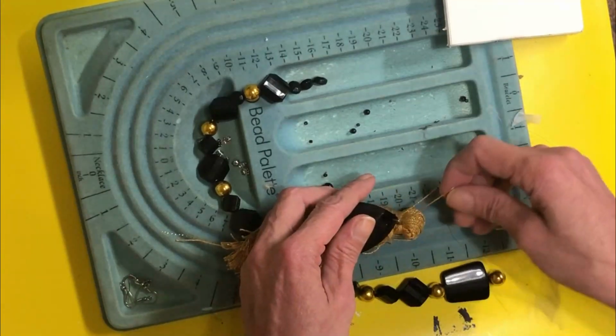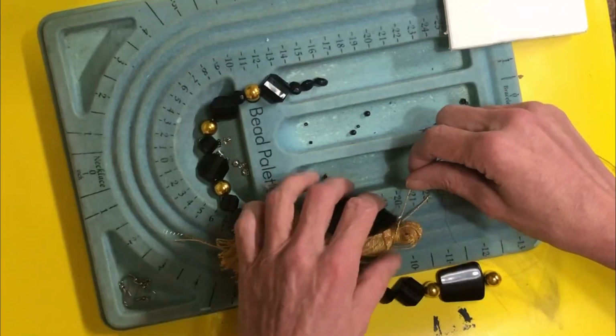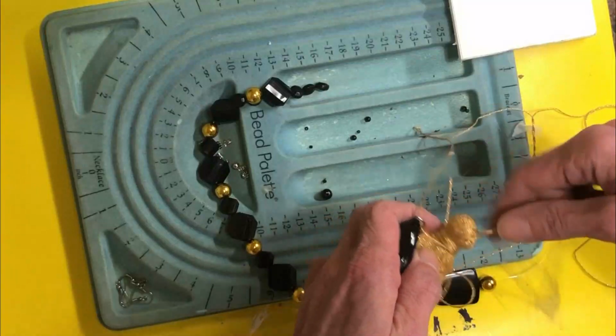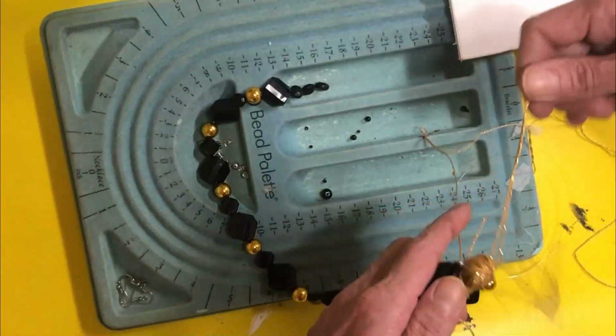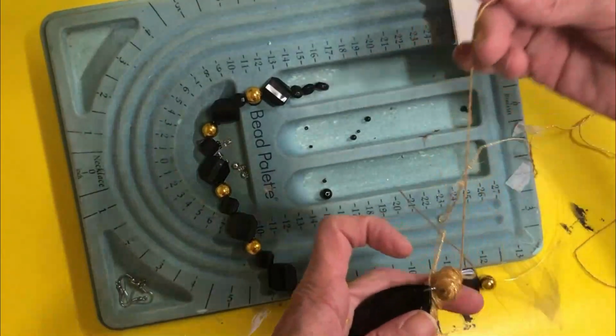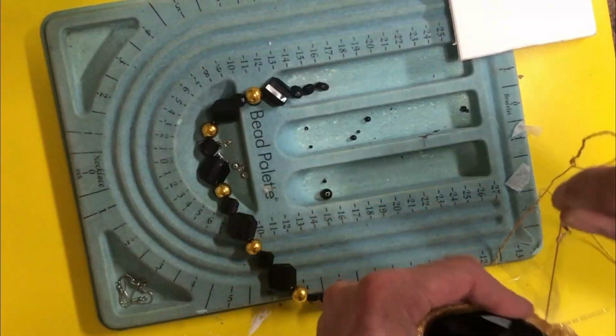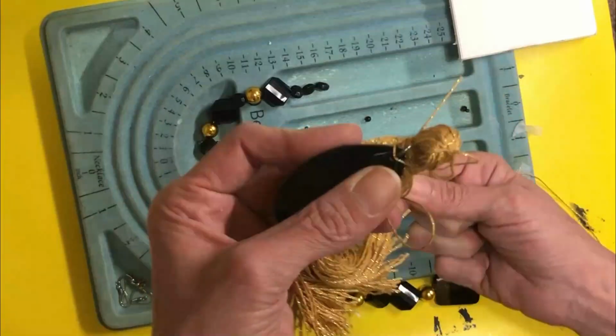Now I just remove my little piece of Scotch tape and continue wrapping my thread around my tassel. I wanted to wrap it around the pendant as well, but that didn't work out as planned. No big deal though, it still turns out really pretty.